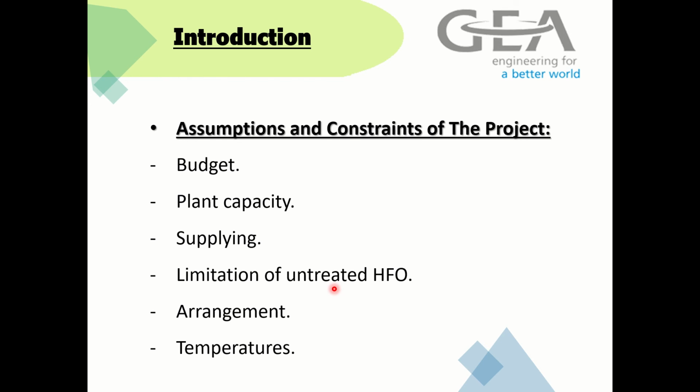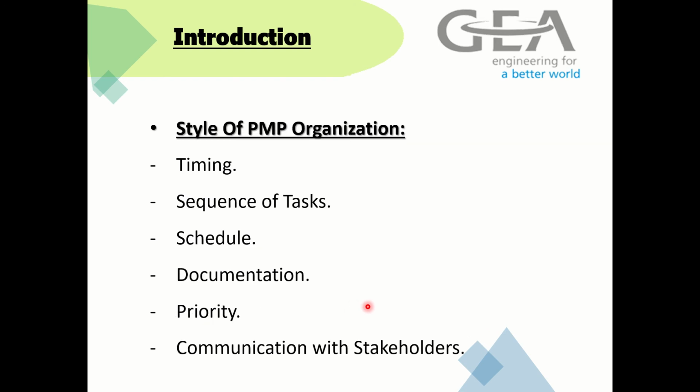Assumptions and constraints of the project, like budget and plant capacity, supply limitation on treated HFO, arrangement, temperature. For the budget, the assumption is that the project cost must not exceed 750,000 USD, and constraints may be unexpected actions that will hold the budget sometimes. The HFO must meet the minimum requirements, but we know the type of untreated or crude oil may vary depending on the region and source.